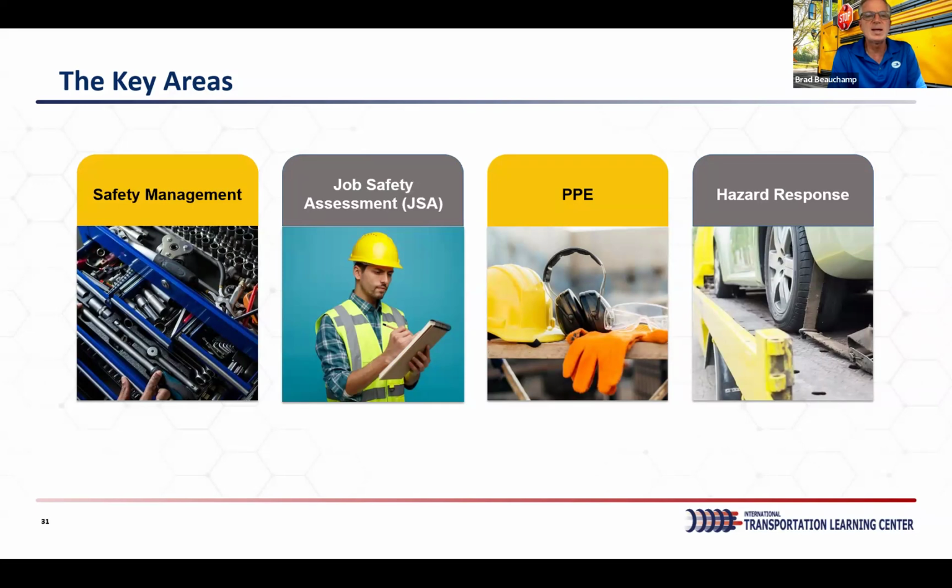Then you'd want to do an assessment of things that potentially you need to think about to keep those around you as well as yourself safe as you start the work itself. You need to identify what personal protective equipment would be required for the task you're performing. And then if something does go wrong, it's always good to have a hazard response plan and know exactly what you're going to do to respond should something go beyond what you had expected to during the actual repair itself.